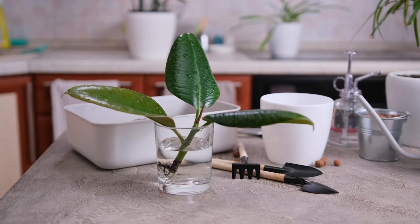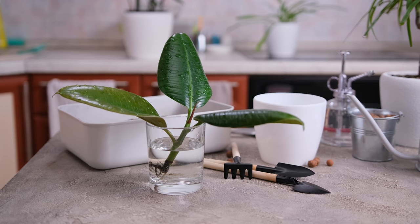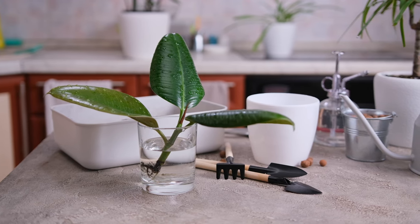Remember, there's a world of possibilities right in your own living space, and we're here to help you discover it.